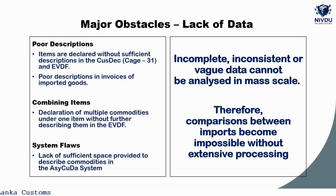Second is combining multiple items in CUSDEC as one item. For example, when importing 2 or 3 models of a commodity which falls under one HS code, importers tend to declare it as one item in the CUSDEC. Furthermore, these separate models are often not described in the electronic value declaration form separately.